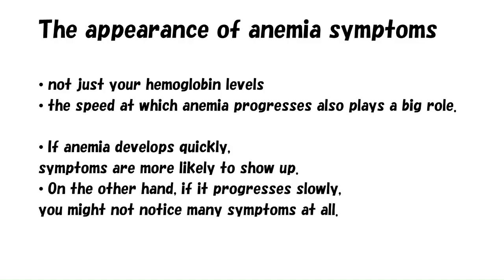The symptoms of anemia aren't just determined by hemoglobin levels, they're also heavily influenced by how quickly the anemia develops. When anemia progresses rapidly, symptoms are much more likely to show up. On the other hand, if it develops slowly, symptoms might not appear as easily. This all comes down to whether or not the body has time to adjust to the state of anemia.